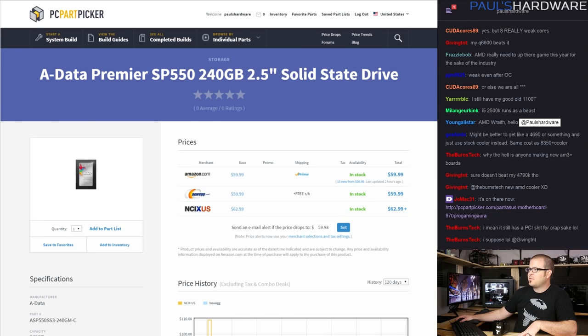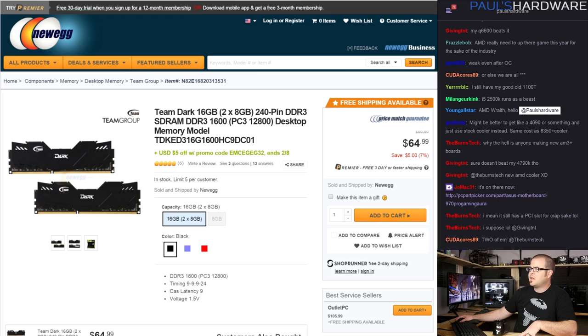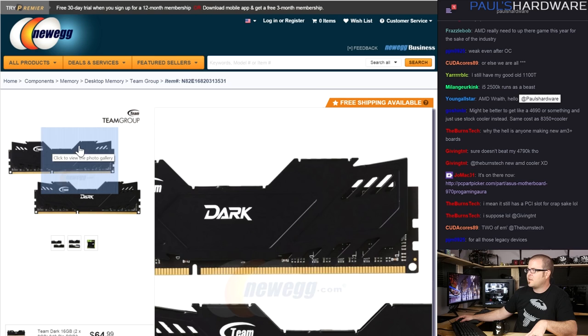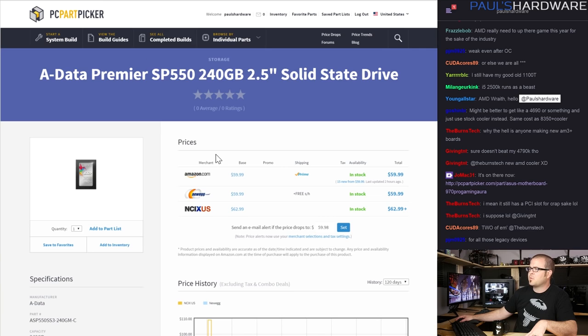And whenever I'm looking for memory, I use the drill down thing on PC Part Picker, and I just find the cheapest memory that matches the capacity and speed that I want, and then I just find something that hopefully looks decent. These have kind of silly heat spreaders on them. I don't know, they're not that bad at the top, but it'll work.